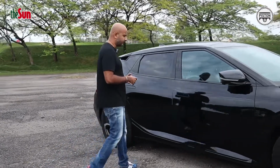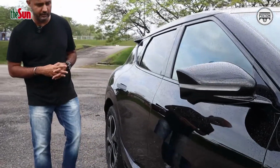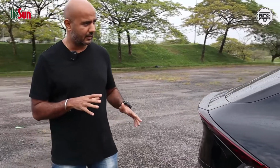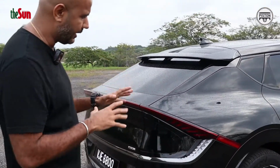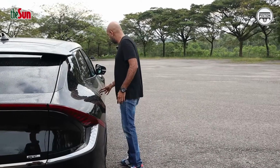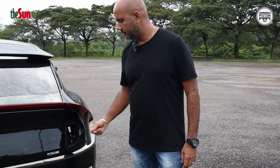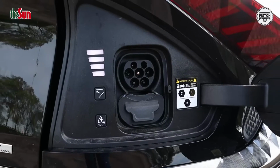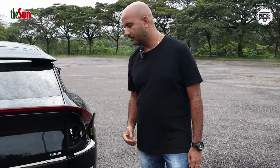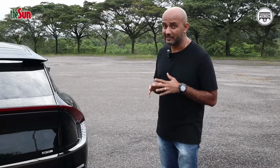And if I walk towards it, it's supposed to greet me. Well, this is cool, but it's not exactly new technology. And then if you come to the back here, well, the charging port is just out of sight, but I'm supposed to walk towards the car, open it, and then if you touch this, there you go, this is the charging port. So it's automatic, you press this button and it shuts. If you press it again, it opens. So these are the minor things that Kia has thought of that I think is really, really cool.